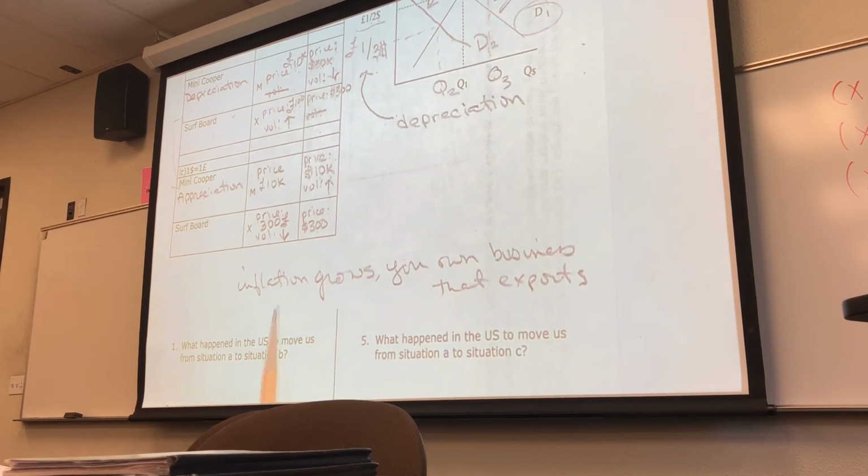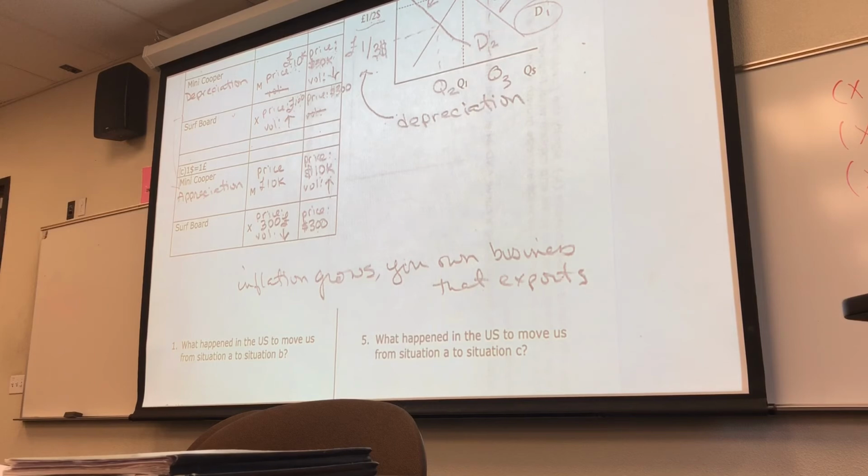When you're done, think about this situation. Inflation is growing and you own a business that exports. What do you need to be thinking about when you're done with this? Just something else to think about. Did I say imports? Export. I should have said export.